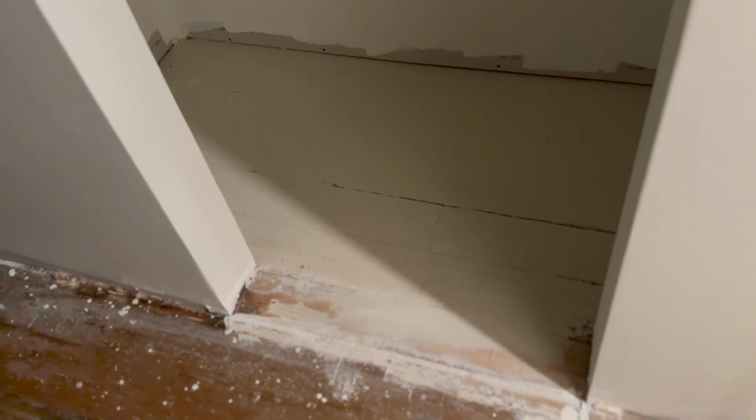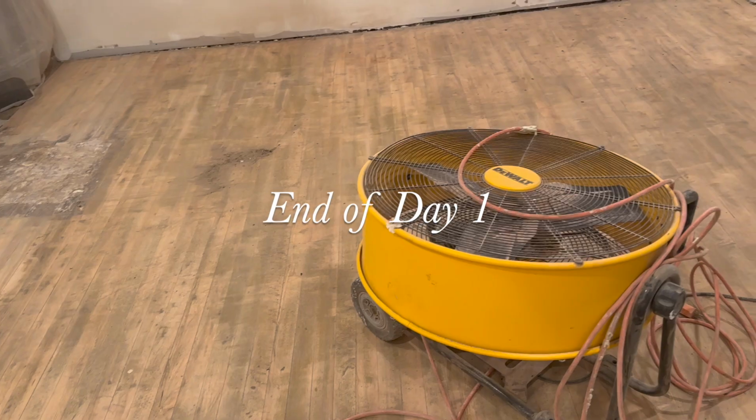Here's my little closet trial run of painting the floors, and it went so quick. We would have to come back next day and start painting.